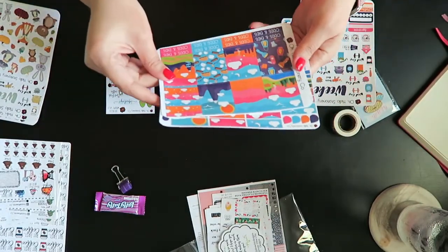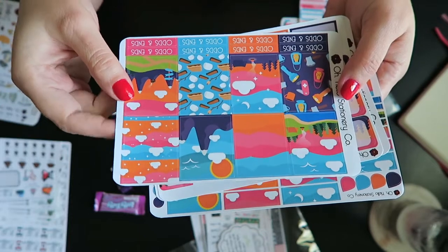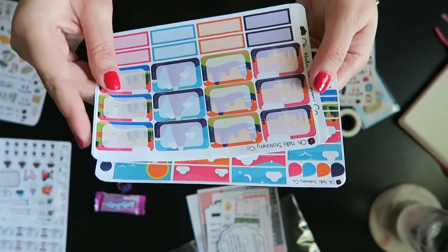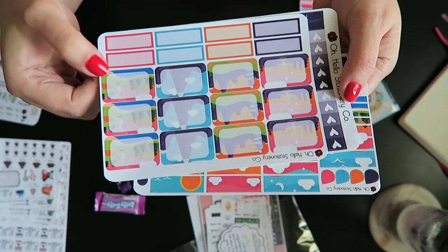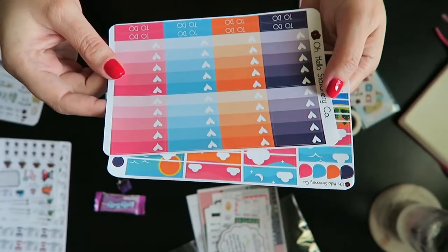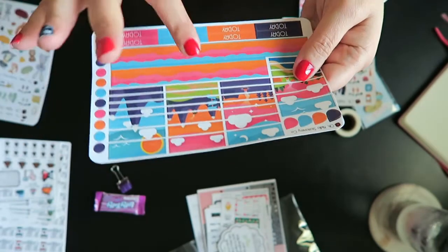Let's see. We've got some full boxes of deco with odds and end headers. And some half boxes and some quarter box plain matching colored ones. And some heart checklists with to-dos. And then it looks like some washi strips with today's.